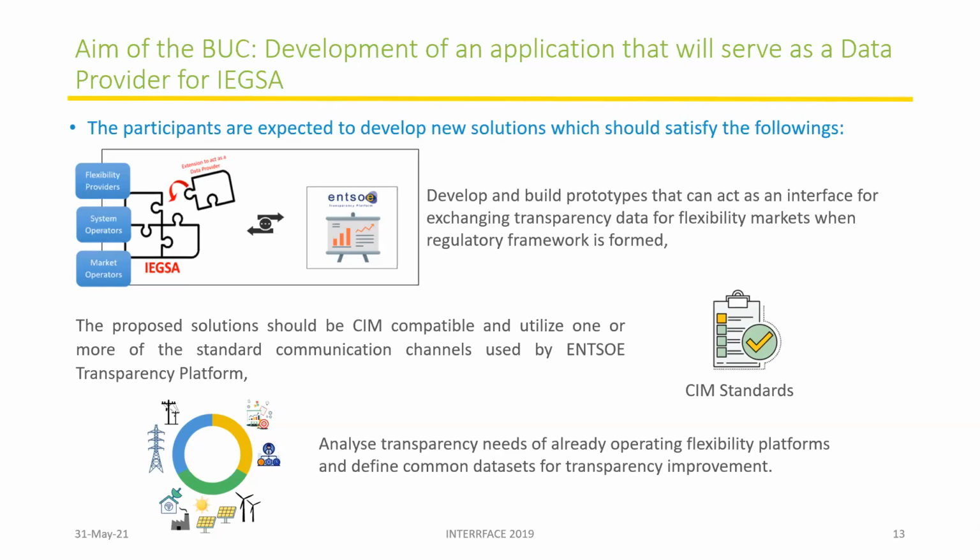Therefore, it's more likely that a similar approach will be followed for the flexibility market data. In that case, IEGSA appears to be one of the strongest candidates to act as a data provider for flexibility markets. To achieve this goal, this business use case aims at the development of a new tool and some services to enable IEGSA to act as a data provider for the transparency platform.